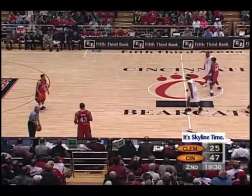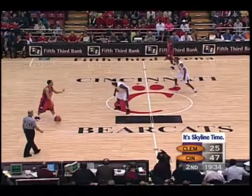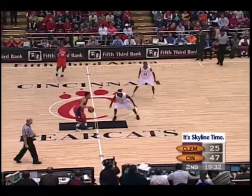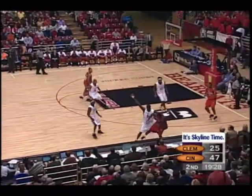Cincinnati commits a turnover right there as Kirkland tries to swing the basketball. Bob Huggins wants the ball to go into the corner. He wants it to hit all five spots on the floor as they run their motion offense.